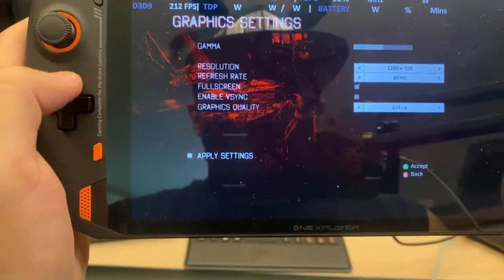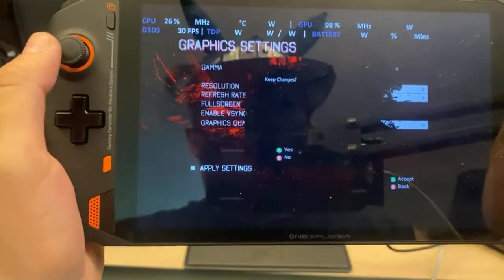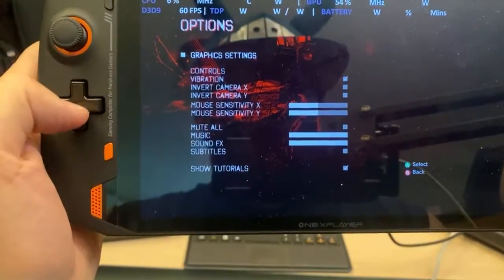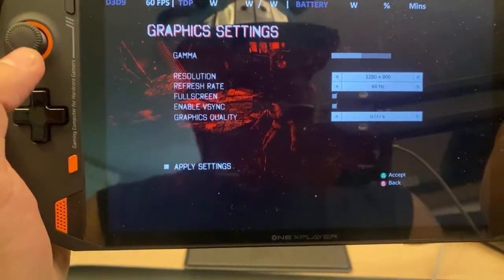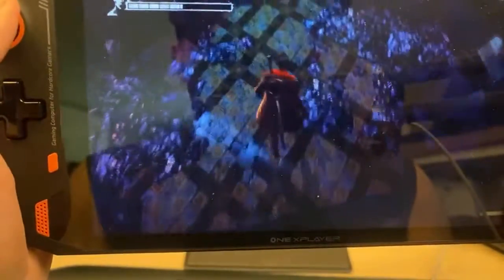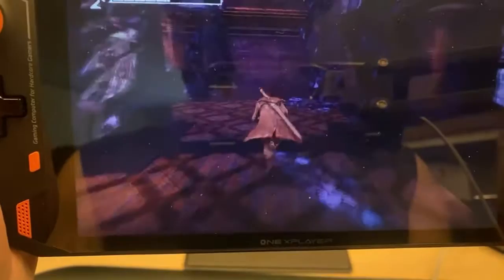Okay. Maybe VSync. Let's see. So VSync. All right. You know what? 800p. Why not? Let's risk it. All right. Not bad. 60 frames is good enough for me. And it looks way nicer. But yeah, you could have crazy frames, but you don't really need all that. But each his own.